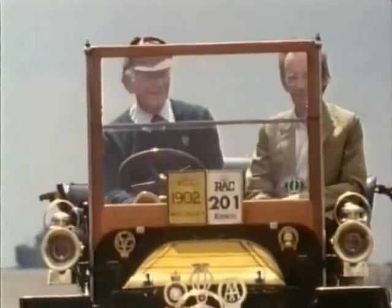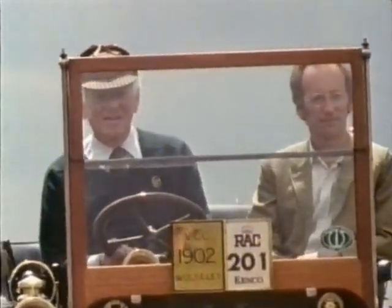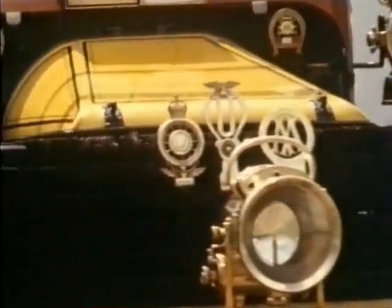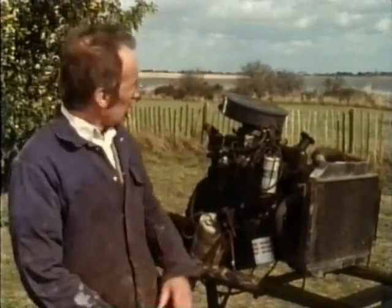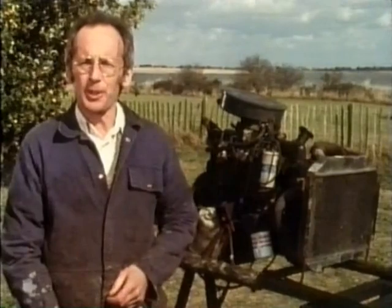Engines haven't changed radically since this time, but their design has been continuously refined. Arguably the biggest single improvement has been in the oil and how the engine puts it to use. An engine wouldn't last for long without oil. The oil's fed through holes in the castings to all the bearings.